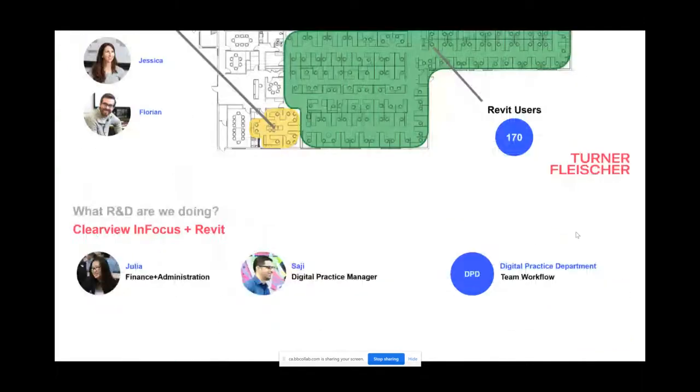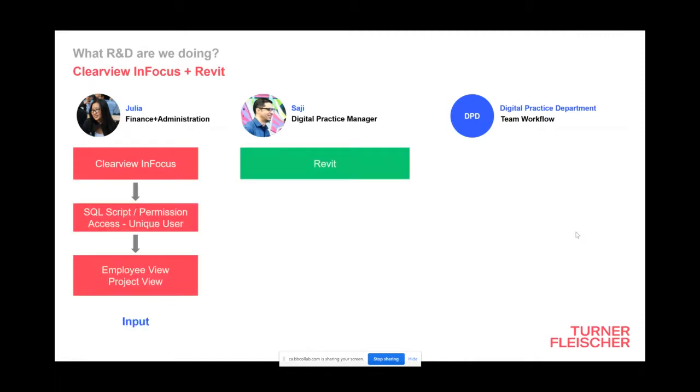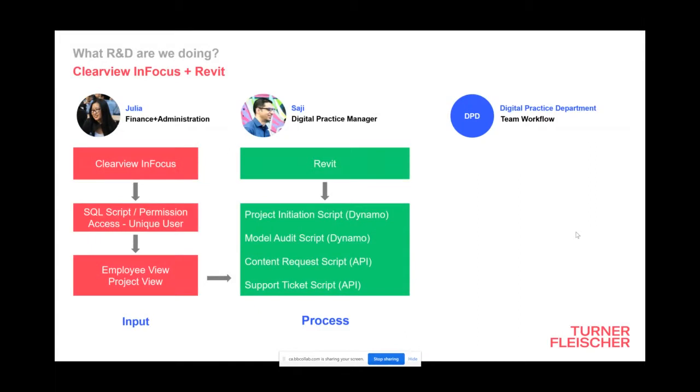And the reason to do that is there's different pieces of data. So our finance team, they work in Clearview. We have Revit. Finance has a whole host of items specific to the project and the employee. And they manage who has access to what data, how that data flows out, and how that data is fed in. So a lot of inputs and outputs to that system. Revit, we need project data to initiate our project setup. We need people data to run audits of our models, ensure things are modeled as they should be, and connect back to staff and managers and project managers when there are issues to fix, and then hold people accountable to have them fixed. Content request and support ticket, those are two items as well.